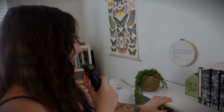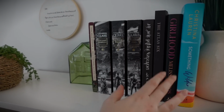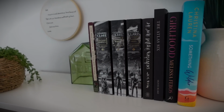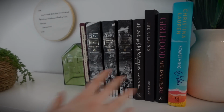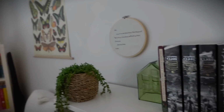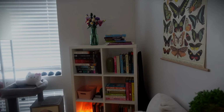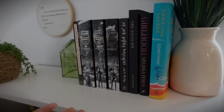Okay, moving up to the top of the shelf. We do have a few more books. These are my recently bought books. This is like the most frequent of my TBR. All the rest of my TBR books are on that shelf, but for ones that I bought within the past few weeks, I've just been putting them here to fill the space.